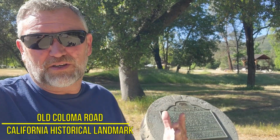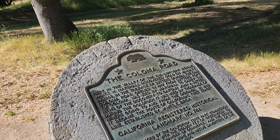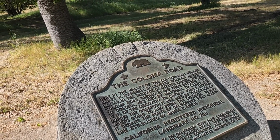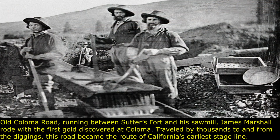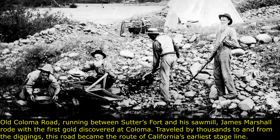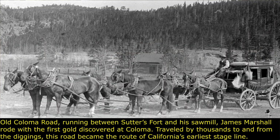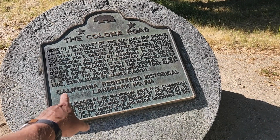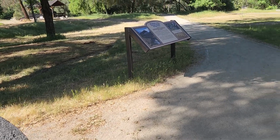Here on the grounds of the gold discovery here in Coloma, California, is the Coloma Road. The old Coloma Road was opened in 1847 from Sutter's Fort to Coloma, and was used by Marshall to carry the news of the discovery to Captain John Sutter. During the gold rush, it was used by thousands of miners going to and from the diggings up here, and in 1849 it became the route of California's first stage line, established by James E. Birch. So it's a California registered historical landmark, this Coloma Road. So this was the old road.